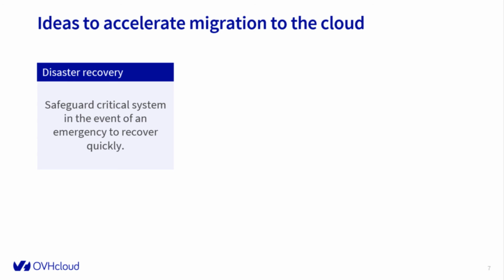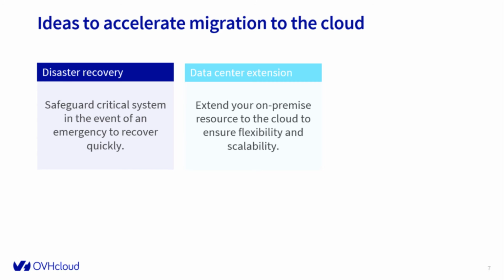Using a plan that leverages tools and processes that they use daily increases their efficiency at recovering those systems. The second use case will focus on data center extension, to be able to extend a company's on-premise resources to the cloud and easily increase and decrease resources as needed ensures a company's ability to remain agile.